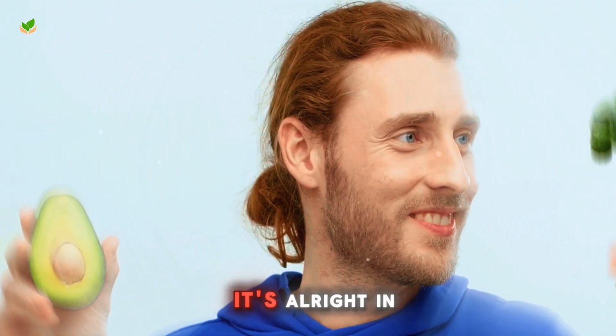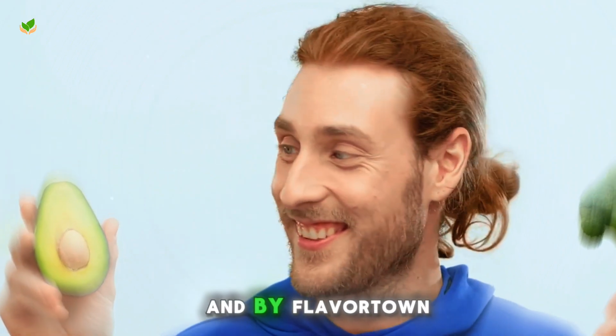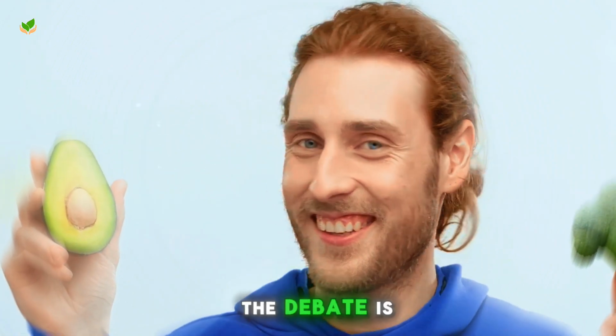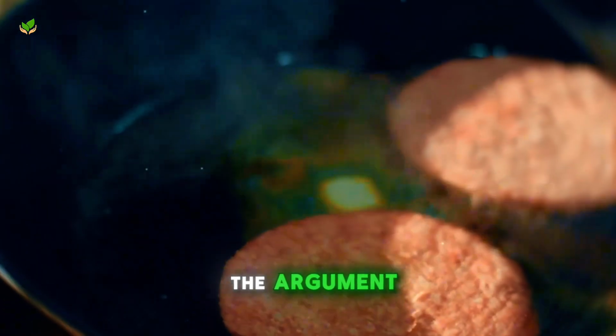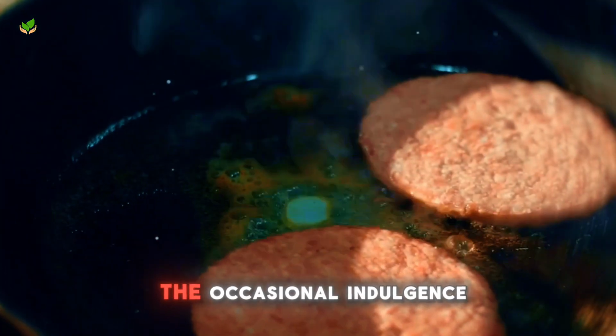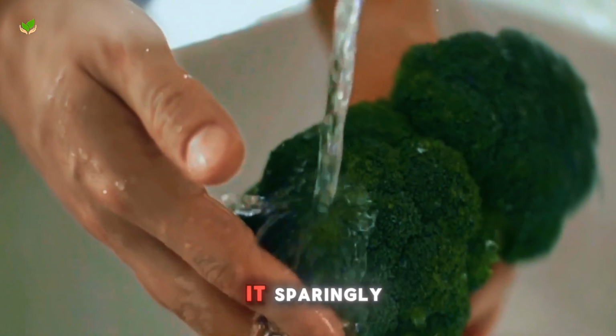Some experts say it's all right in moderation, while others say it's a one-way ticket to Flavortown. And by Flavortown, I mean Heart Attack City. The debate is ongoing, with nutritionists and food lovers on both sides of the argument. Some argue that the occasional indulgence is fine, while others believe that dishes like this should be avoided altogether. My verdict? Enjoy it sparingly, you hear me?